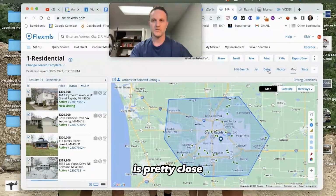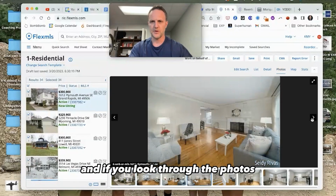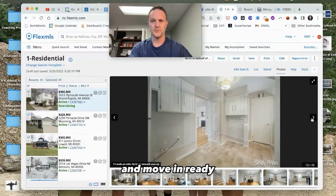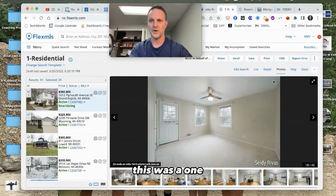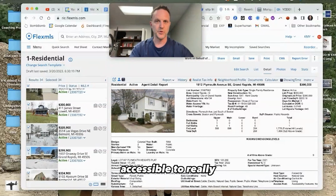Right here, Plymouth is pretty close to the East Grand Rapids border, so it's a great area, and it appears to be a great price for this property. If you look through the photos, you'll see it's nicely staged and move-in ready. So if you're looking for a property in the city, but not right downtown, in a nice area, this was a good one. East Grand Rapids is close by.